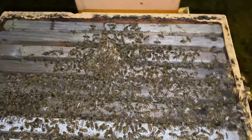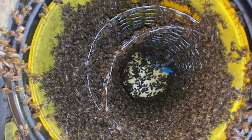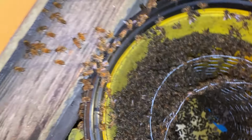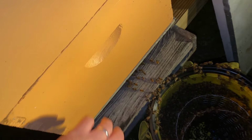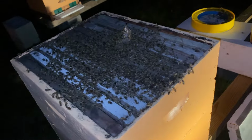I'm introducing them to a new box now. This is just what I dumped off the bottom of the lid. That's what's in that basket. They're starting to walk in. That's an empty box. It's got fresh waxed foundations in it. There's plenty of ventilation.